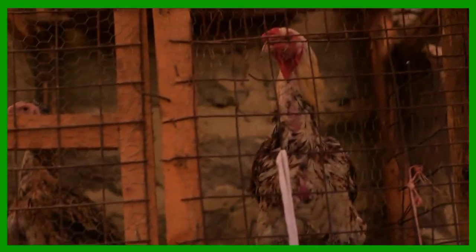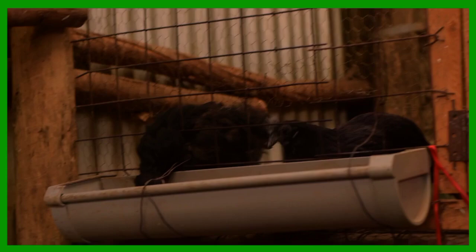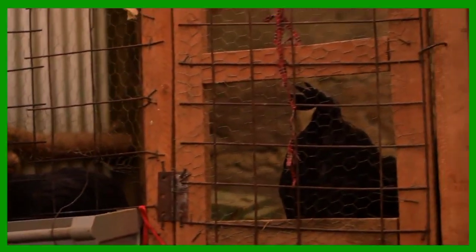Ayam Cemani is a black meat chicken from Indonesia. Don't forget it also lays black eggs. Actually, I overheard that and I was so eager to see a black egg. Everything about it is black apart from the blood. Even the meat is so black, like charcoal.